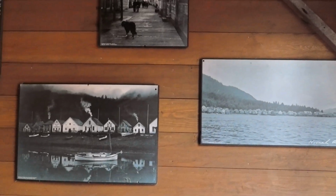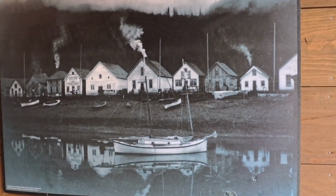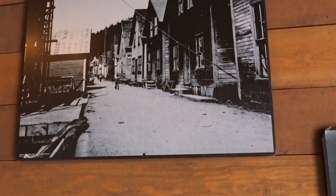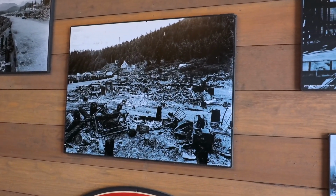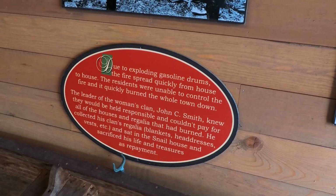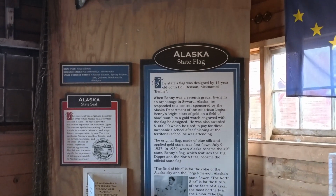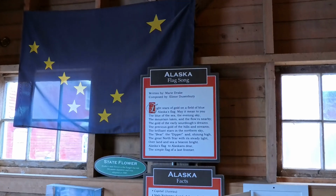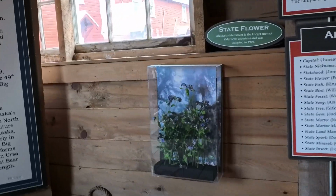We are in a little part of the Icy Strait Point Museum. Some old pictures of what it used to look like here. Lots of fishing history. Oh man. They had a big fire here in 1944. Looks like it destroyed a lot of stuff. The Alaska state flag song. Facts about Alaska. Their state flower is the forget-me-not.